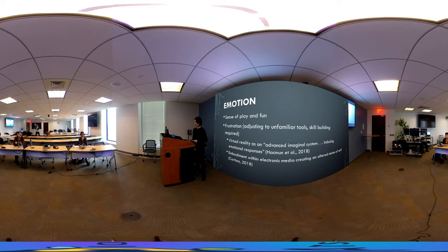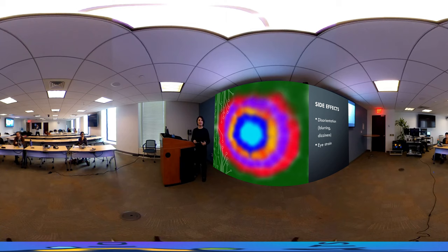Also, there are some side effects. Others have mentioned this. I definitely had some experience with disorientation and eye strain, and at times that limited the amount of time that I could spend in VR. But as the technology improves, this might become less of an issue, potentially.